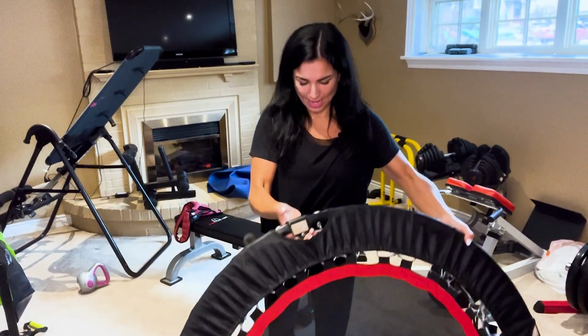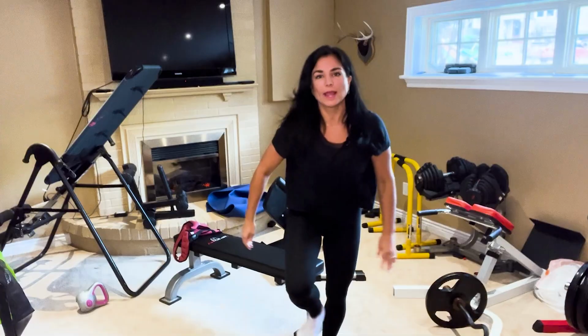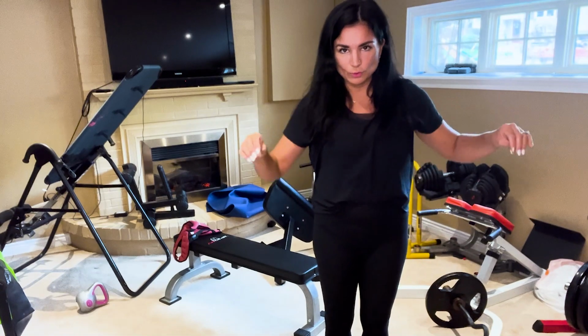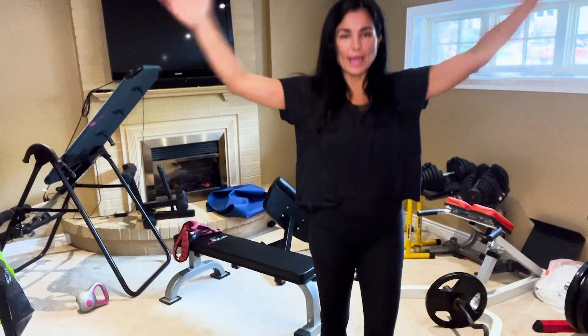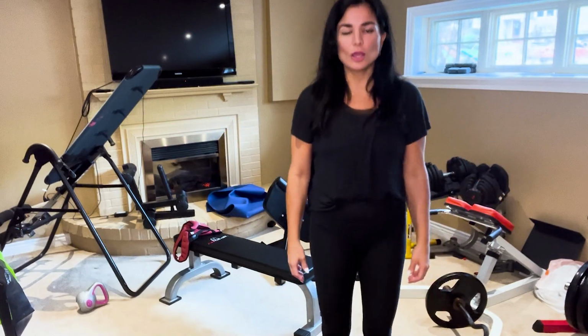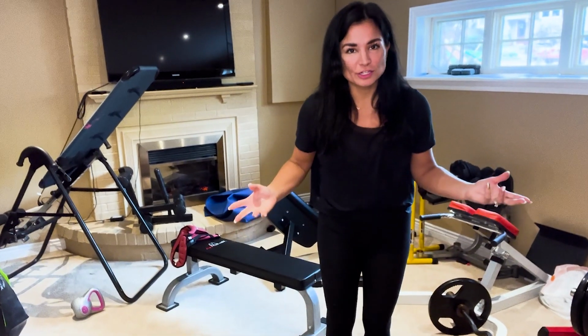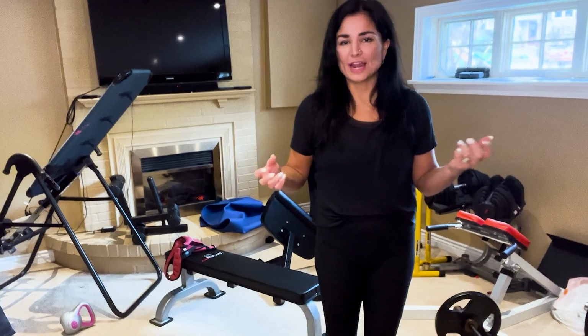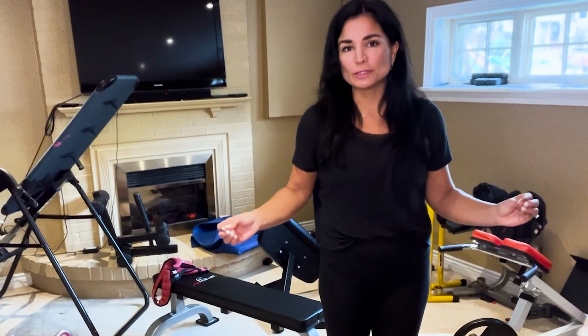If you don't have one already, I would recommend investing into a mini trampoline. It's very tiny and it's something that I have in my kitchen. I have one here in my basement, and it's really great because you can get the one with a bar, so you're not putting a lot of pressure on your joints, and you can do as many exercises in the day, get your arms moving. Even just lightly jumping will help increase muscle tone and blood flow in your system. You can even do this while you're just watching TV, or if you're just hanging around with nothing to do. Just doing 5 to 10 minutes every day would be extremely beneficial for you.